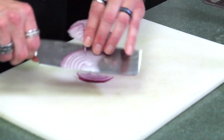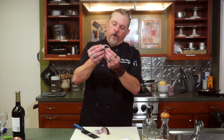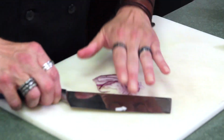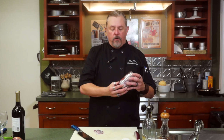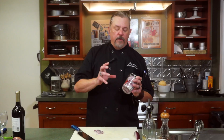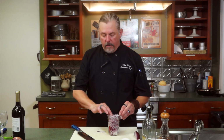okay? And that's what we're looking for, just nice, thin onions to where you can almost see through them. I can actually see through that one, all right. So we'll take these. We'll grab our jar over here. And like I said, I've already got some in the jar. I like heat again. So I've got a Thai bird chili in here. They're one of the few higher heat on the Scoville ratings.